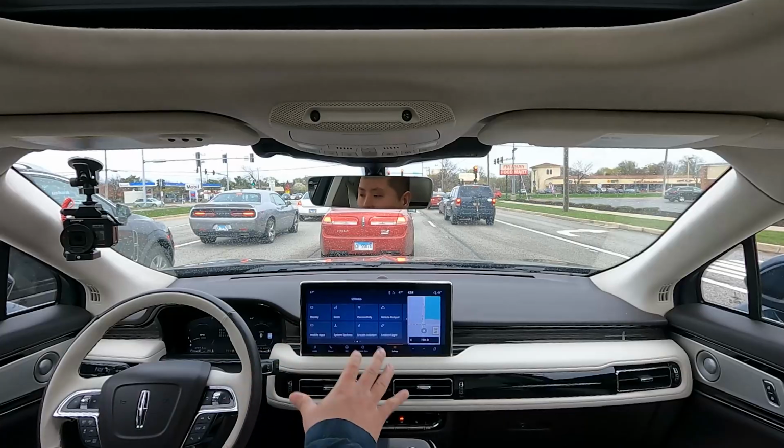Now, reflecting upon this Nautilus today, I think this is a pretty good luxury midsize SUV. As for the outside, I'm a big fan of the design. I think this is a really nice looking SUV. It has that good luxury look and style, and you could definitely tell it's a Lincoln. And when you move inside, it's really, really impressive. I've sat in basically every single midsize luxury SUV, and I gotta say, this is among the best I've tested. So I love this interior.